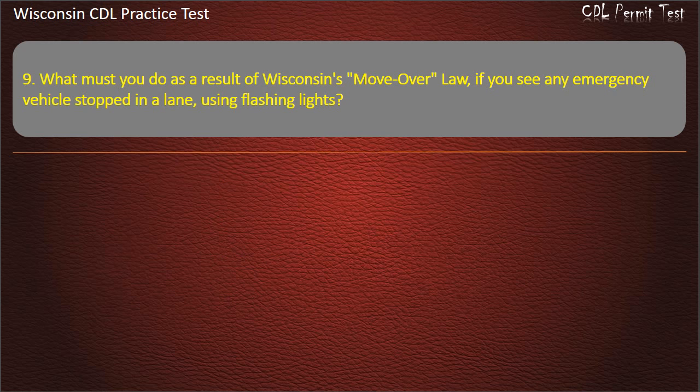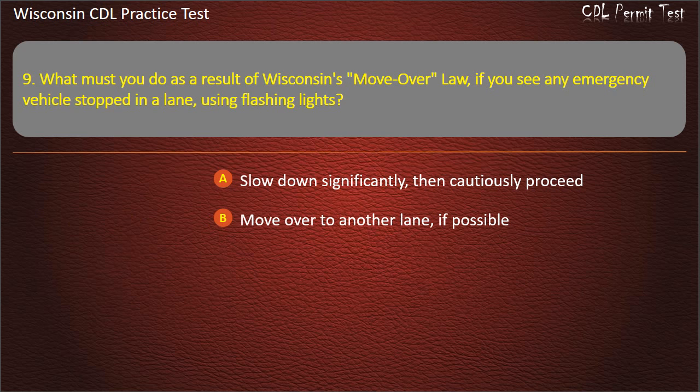Question 9. What must you do as a result of Wisconsin's move over law if you see any emergency vehicle stopped in a lane using flashing lights? Slow down significantly, then cautiously proceed. Move over to another lane, if possible. Yield the right of way. All of the above. Answer. All of the above.